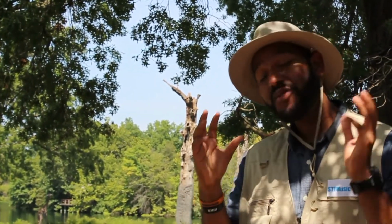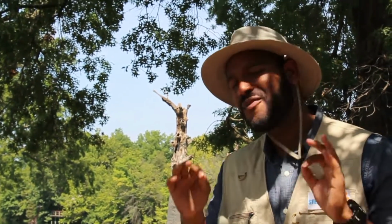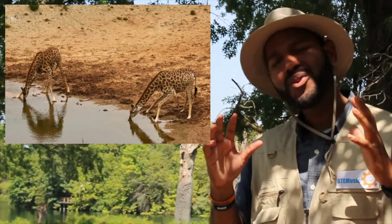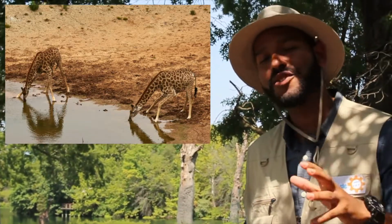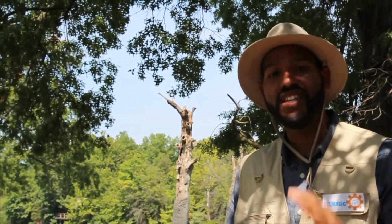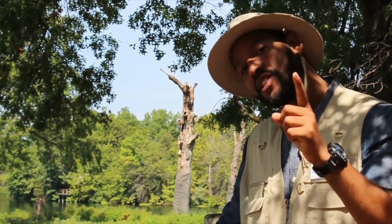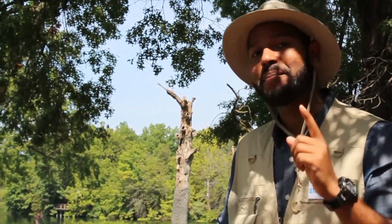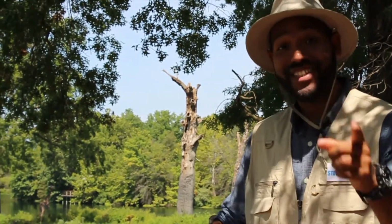So the other thing is they travel in small groups, and when they get to the water hole to take a drink, it's very, very dangerous because they have to spread their legs out and dip their necks down, and that creates much danger that predators could come and attack them in that moment, right? They can live up to 25 years in the wild, and as we mentioned before, they love to eat the acacia, meaning that they're herbivores as well. They are plant-based eaters. Check out these giraffes.